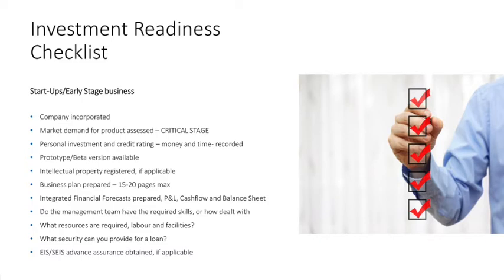Have you got a prototype or a beta version of your product? Most people don't want to just look at an idea these days. They want to have a feeling that it's working, it's going forward. Before the prototype version, you're probably talking about family and friends. Or intellectual property, the next one.